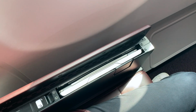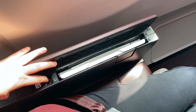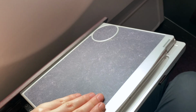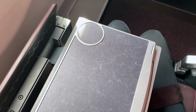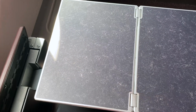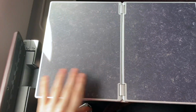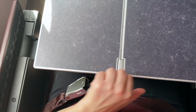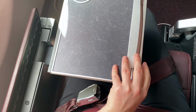So the tray table is very well designed. It's easy to get in and out. There's a sort of one push mechanism that pops it out easily, and then it folds over smoothly, and it can be adjusted if you push it further or closer to you. It's also a fairly good size. I was able to fit my laptop on it and work fairly comfortably. It wasn't the most sturdy, but it did the trick, and it was easy to get out and put away, which was the main thing.